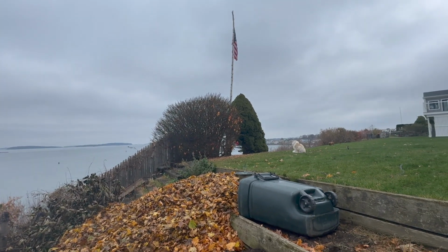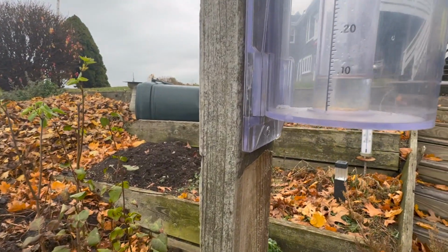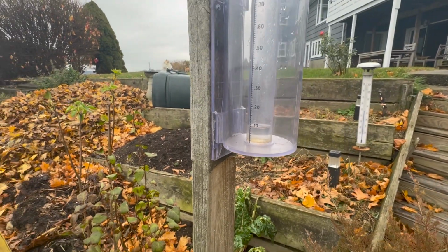So I don't have a lot more of it. That was kind of half of it right there. Let's check the rain gauge. It was raining last evening. 0.09 so far. Probably end up with another half inch tomorrow or so, maybe a little greater.